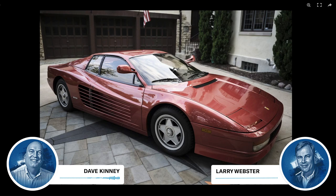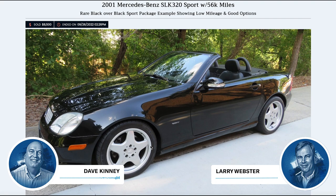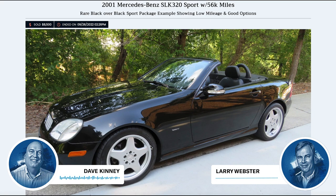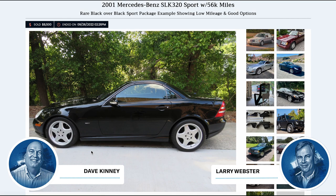Hey, I've got one coming up here too that we should take a look at. It was on the MB market, which is a lot of Mercedes-Benz cars, but they've got a lot of other things in here. I think this was a bargain buy. I think we're going to actually possibly even agree with this. It's a 2001 Mercedes-Benz SLK 320 Sport with 56,000 miles. Now, for the uninitiated, the 320 is a car with that Karmann-built top, which can be problematic at times. This car sold for $8,500.